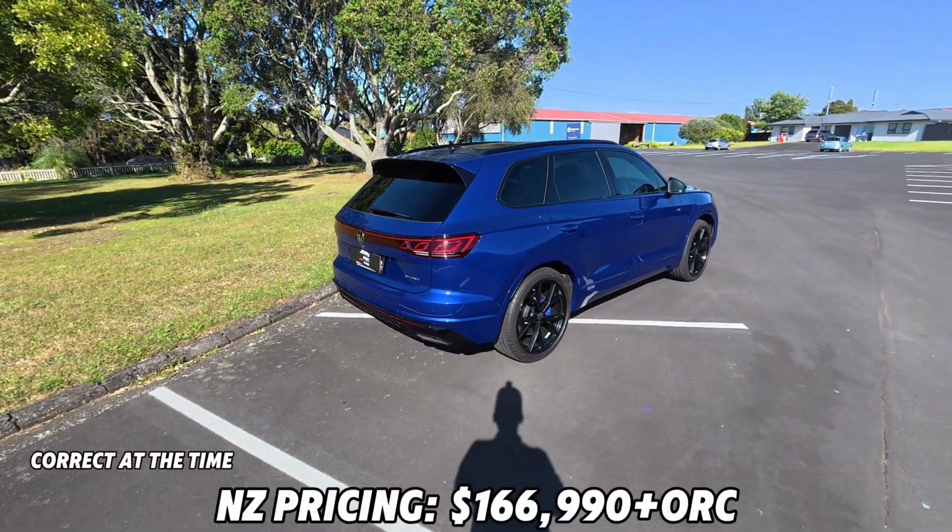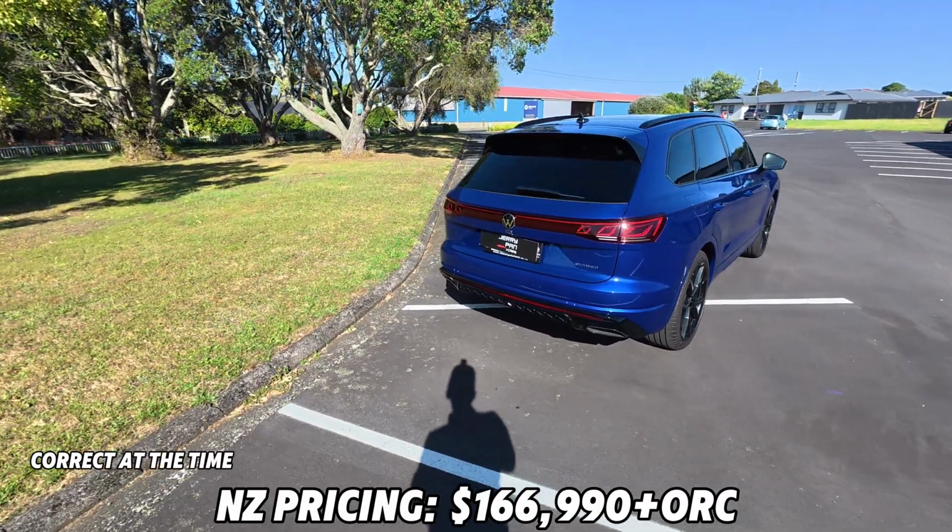For the pricing, it starts at $166,990 plus ORC for the New Zealand market.